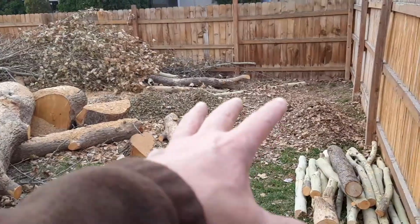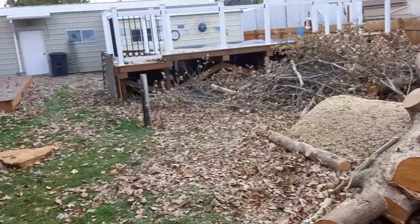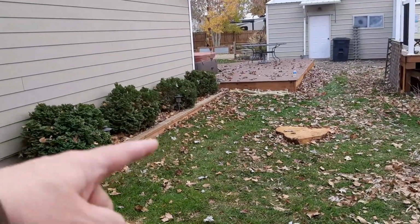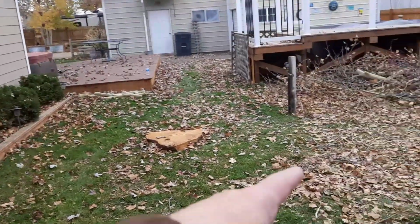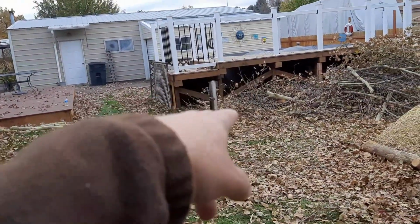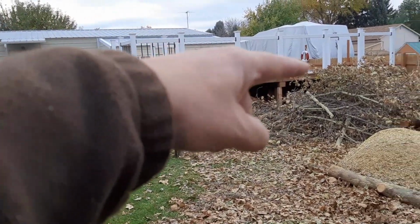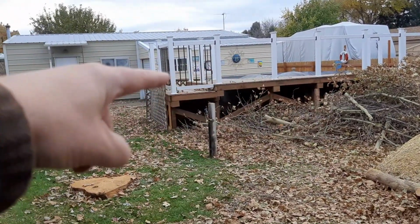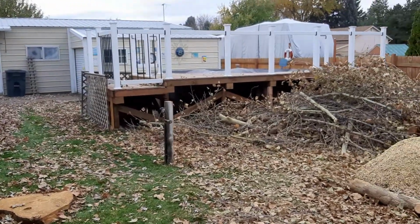But as you recall, this was a big pile here that I took out, and then I got this pile gone. I pretty much did that yesterday, and then did that pile today. And that was as high as that, all the way the length of the pool deck. So, yeah, got a fair amount done.